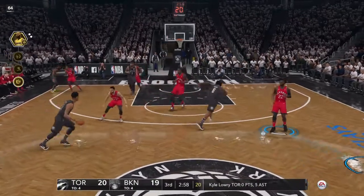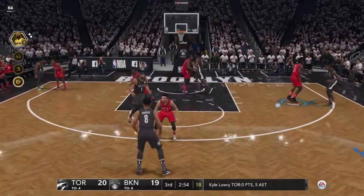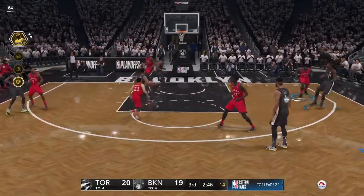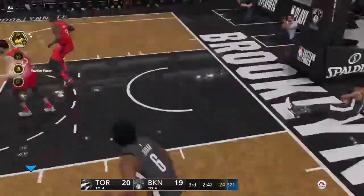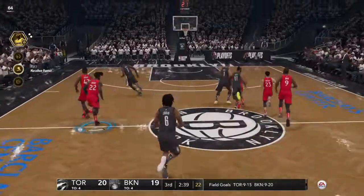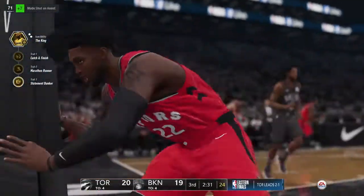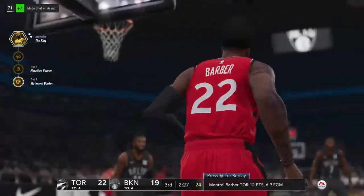Brooklyn's got it. Here comes the screen. Serge Ibaka with the block. That kid can block out the sun, Ed. Nice pace, sets it up, and slams it down.